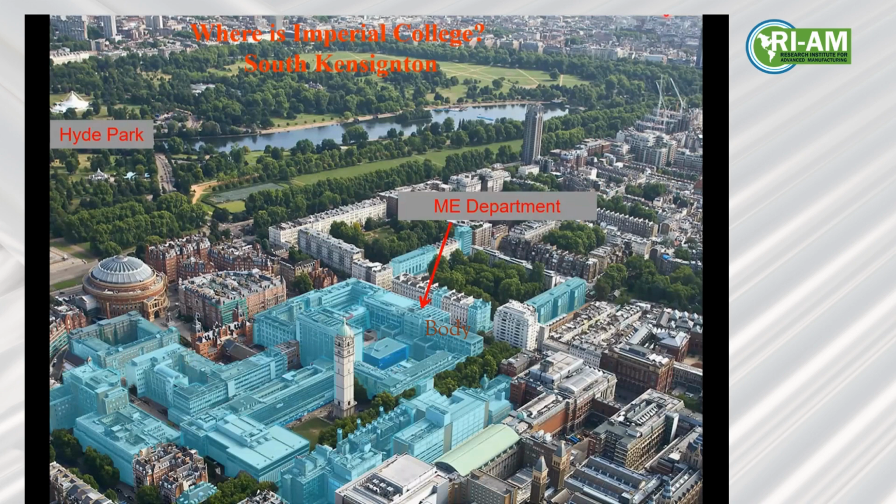Many people here, like Professor May and Professor Fu, have been to Imperial College, and I walked around the campus. I found this campus is much bigger compared to Imperial College London. These are some buildings, but we have a couple more buildings here that belong to Imperial College. It's very small, comparatively, but one of the departments is important, the mechanical engineering department, that's where I'm located. If you can find Hyde Park in London, you can find Imperial College very easily. You're welcome to visit us if you haven't been there.